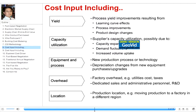My experience indicates that cost models developed in cooperation with suppliers are the most effective. Collaborative development improves the quality of the model by capturing supplier insight. More importantly, a jointly developed model has a greater probability of being fully applied. Cost models have to include yield, capacity utilization, equipment, detailed process, every possible overhead, location, raw materials, bill of material, sub-suppliers, internal policies, and profitability.